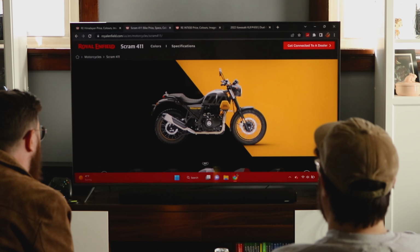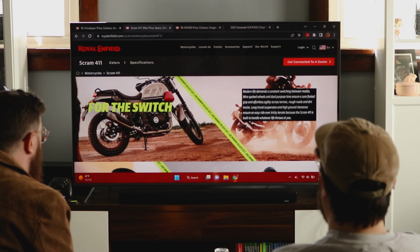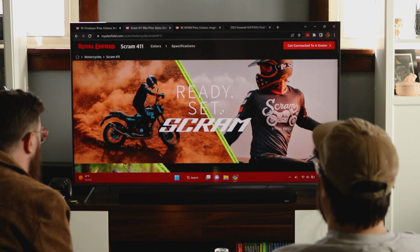The Scram is a little more cafe style. A little more street style. Not necessarily cafe, but I would say it's almost like a between the two. Yeah. I mean, you got the Himalayan, you got the Interceptor.